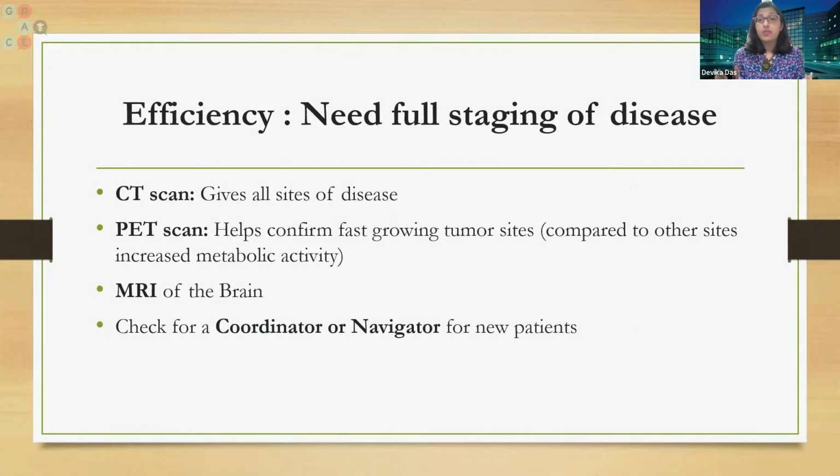Once you have a diagnosis of cancer, one of the questions that comes up first is we need full staging of the disease. Is the lung cancer restricted to the lungs or has it spread beyond? Some of the tests that the doctor might do is a CT scan, which basically looks at everything neck and below to make sure that there is no cancer in other parts of the body. And a PET scan is often done as well.